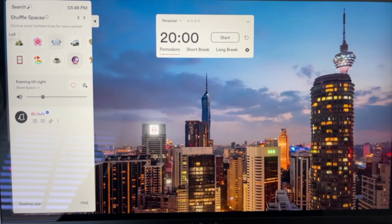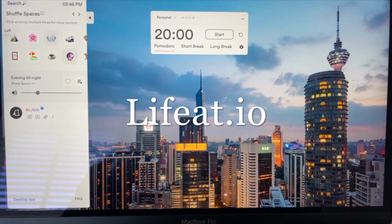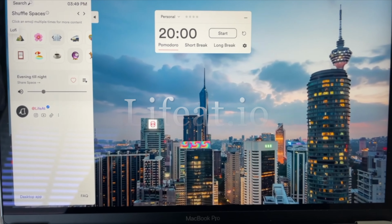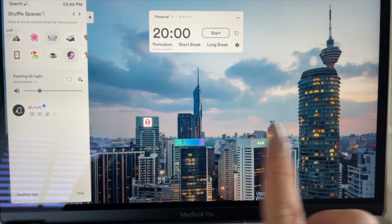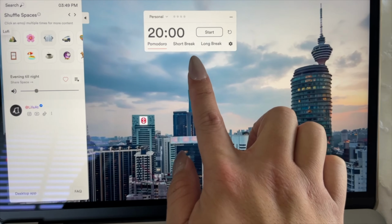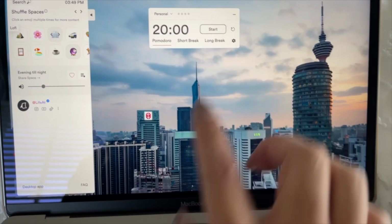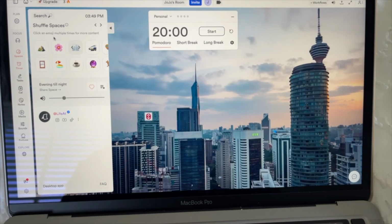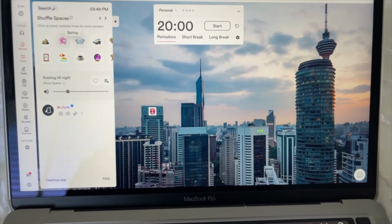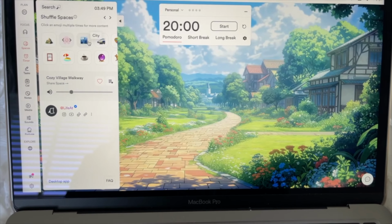Hi, really quick, before I start studying officially, this is the website that I use. It's called lifeat.io. I'll link it here. What I really love about this is the Pomodoro method. You study for 20 minutes and then take a short break, which is 5 minutes, or a long break, which is 15 minutes, I believe. Also, you can shuffle your spaces. If you want a spring background, that's what it looks like. But right now I have the city. Oh, and it also has music.